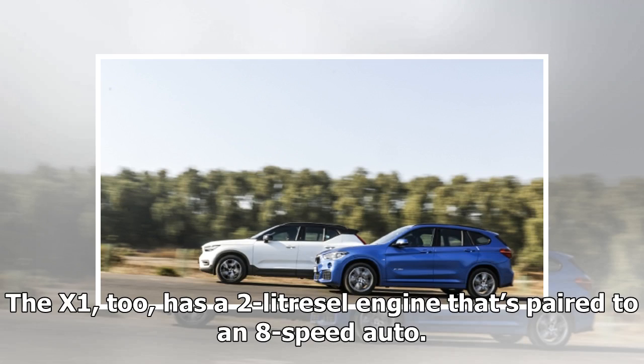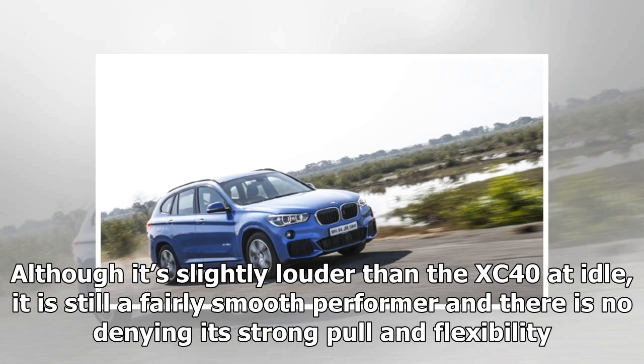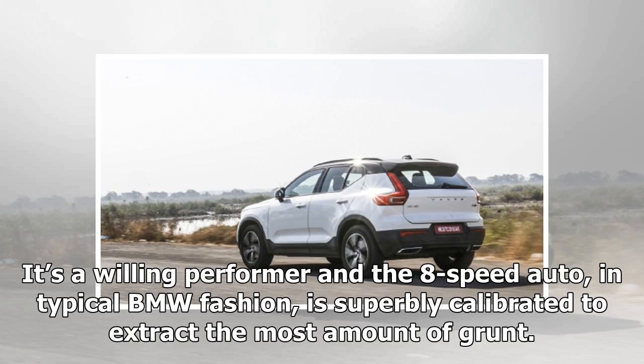The X1 has a 2-liter engine that's paired to an 8-speed auto. Although it's slightly louder than the XC40 at idle, it is still a fairly smooth performer, and there is no denying its strong pull and flexibility. It's a willing performer, and the 8-speed auto, in typical BMW fashion, is superbly calibrated to extract the most amount of grunt.